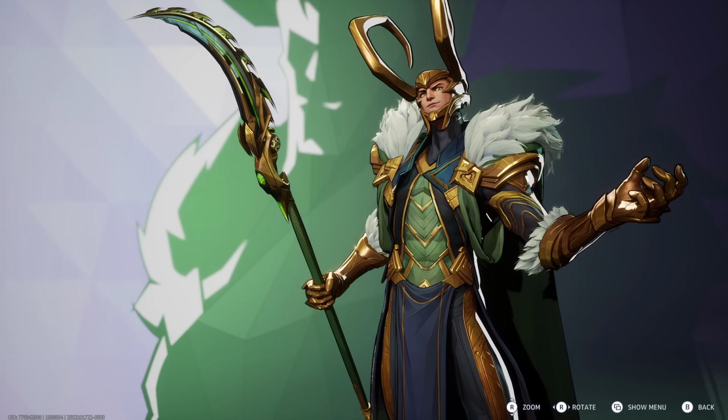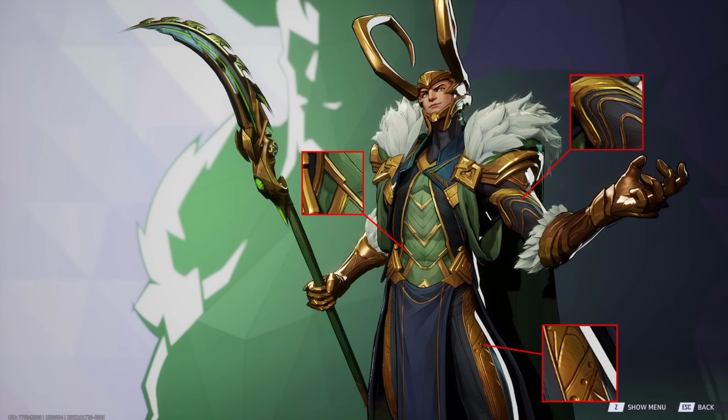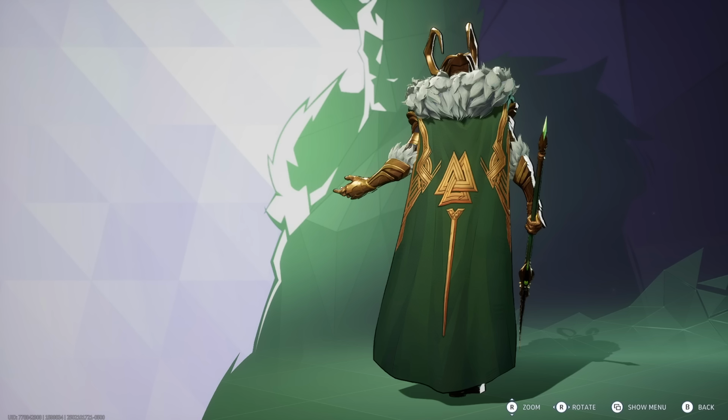Look at the inconsistency of the gold details. The legs have etched pictures, the arms have swirls, the chest has straight lines and right angles, the helmet has points, and the cape has this beautiful trim involving triangles.